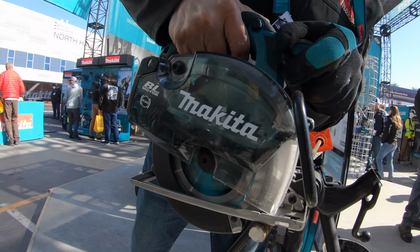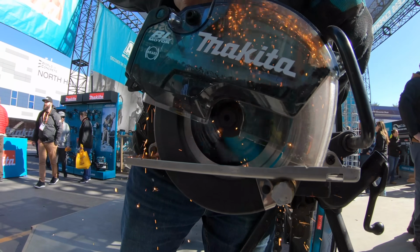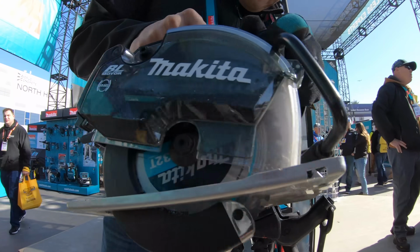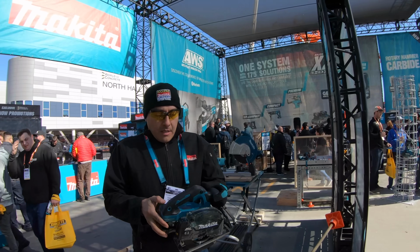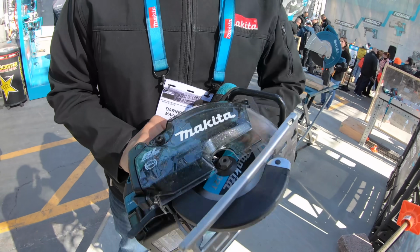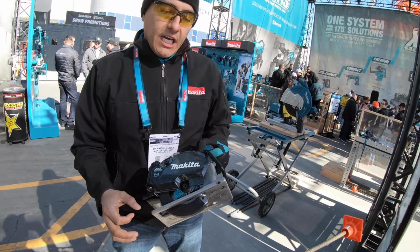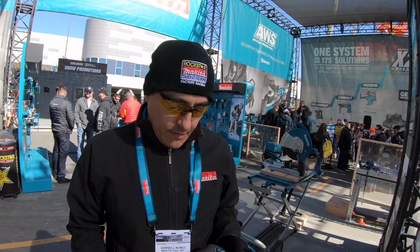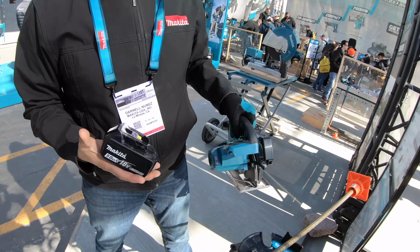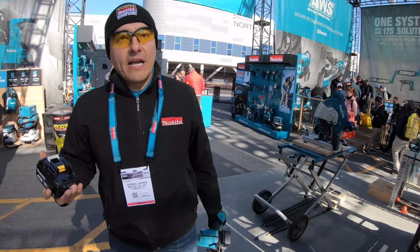If you look closely, you can actually see where it's collecting the metal shavings in that clear housing. What are we looking at, Darnell? Yeah, so here we have the XSC06. It has a 5 7/8 metal cutting blade on it. You can cut up to 2 1/4 inch. It's also perfect for 2-inch conduit. It has a great chip collector here for safety. And the best thing about it is that you can use our 18-volt battery platform to power all our tools.